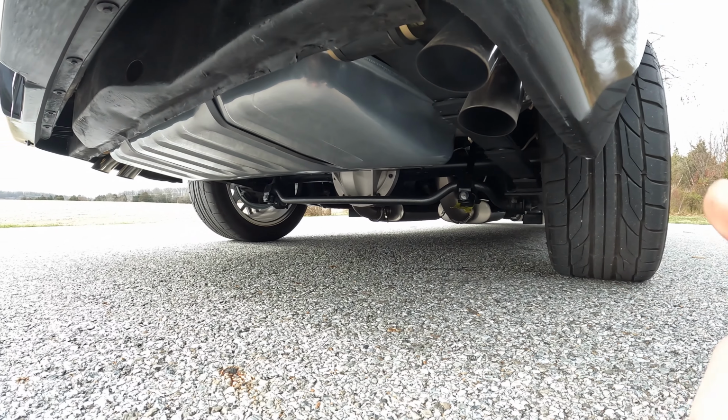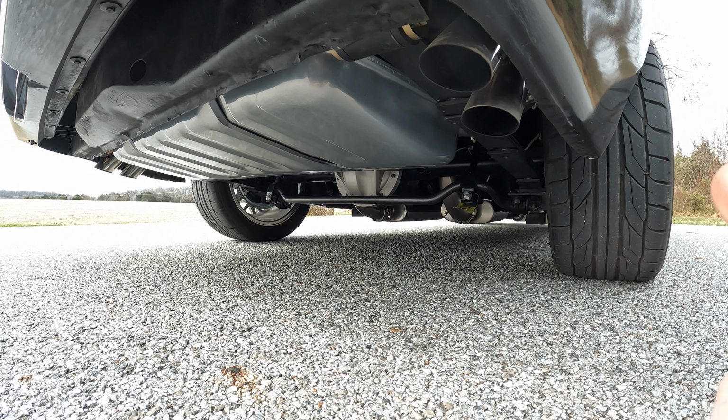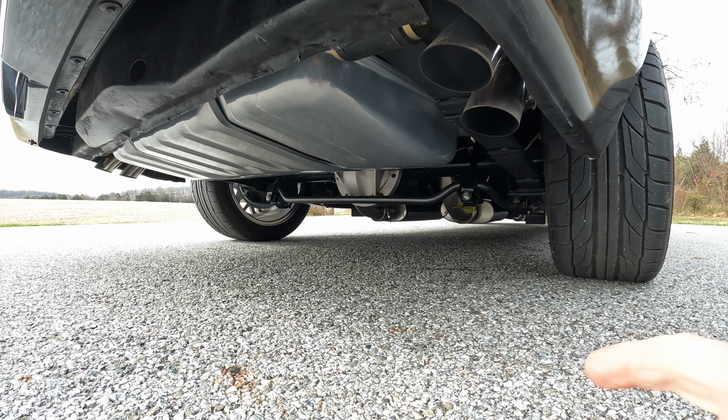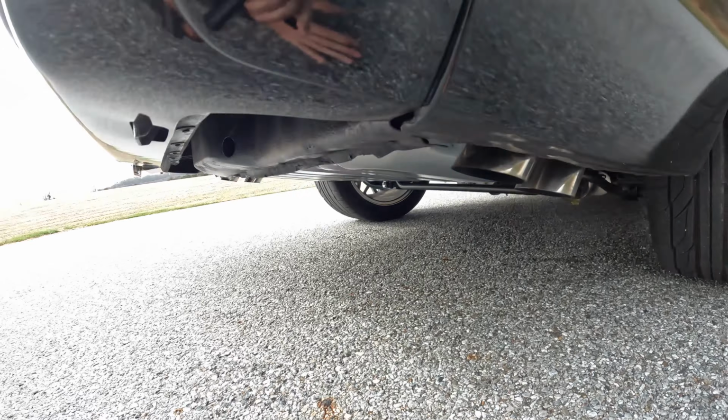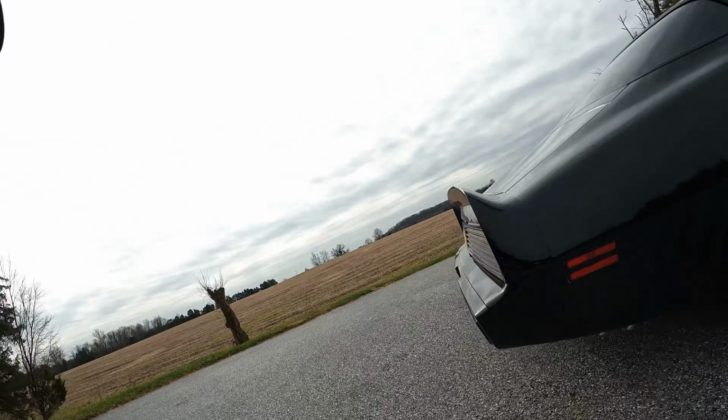Also did a set of 3.90 Richmond gears in the rear, Moroso girdle cover. It's got a sway bar. It's got all polyurethane, like leaf spring bushings, motor mounts, control arm bushings. It's a good car. It's an awesome driver car. And it was just lacking that last little bit.